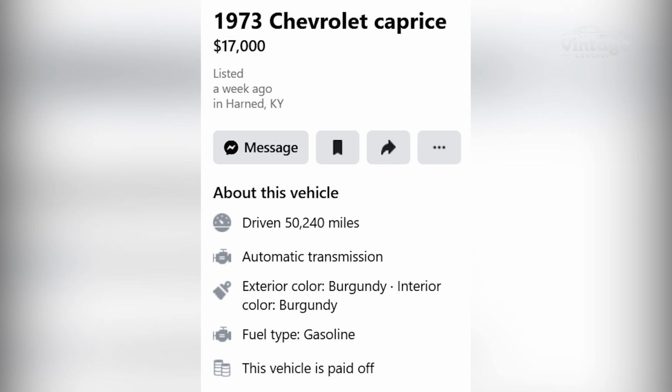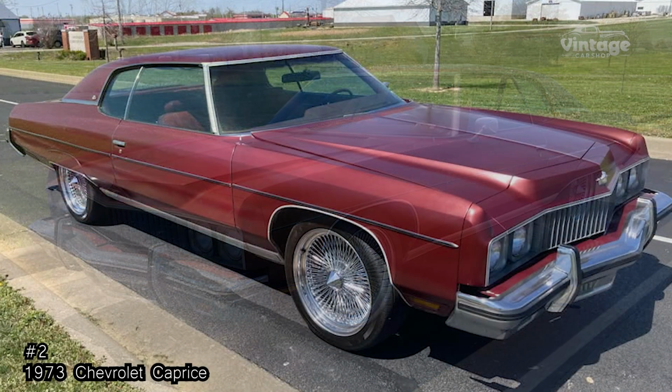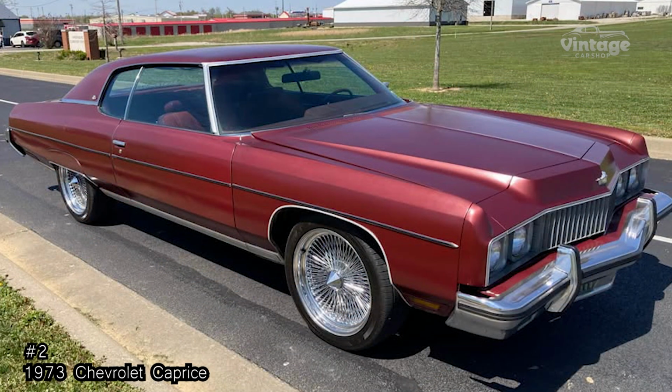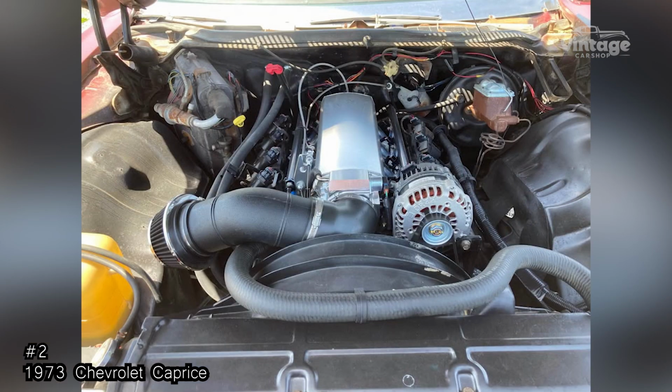1973 Chevrolet Caprice, listed in Harned, Kentucky for $17,000. This classic Caprice has 50,240 miles and sits on a very solid body, with the floors and trunk in great shape. It still wears its original paint, now preserved with a thin coat of new color and clear.